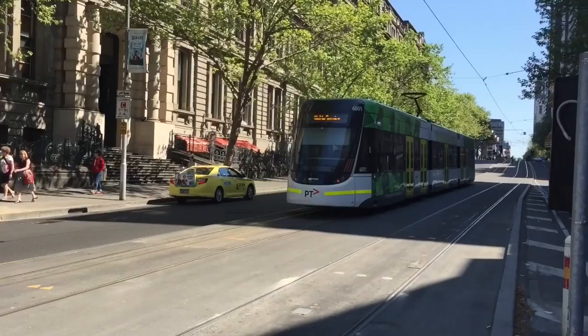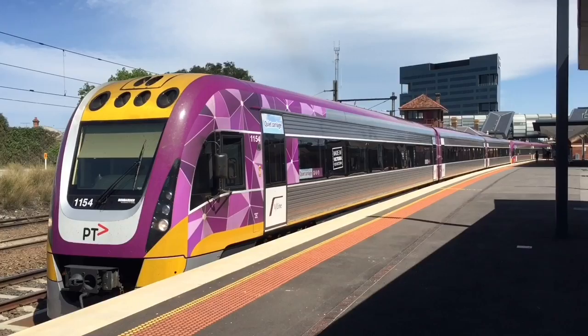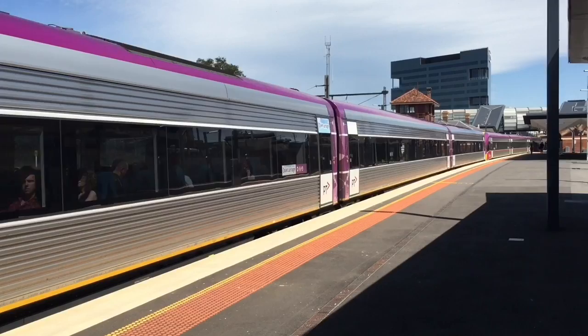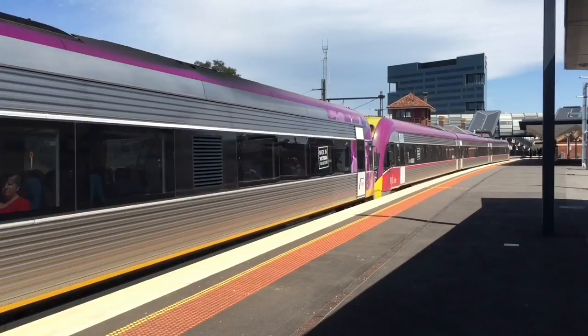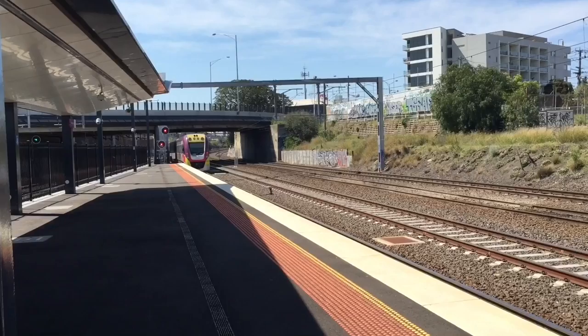VL54 departing platform number 3 at Footscray for Southern Cross. VL44 is the trailing set.